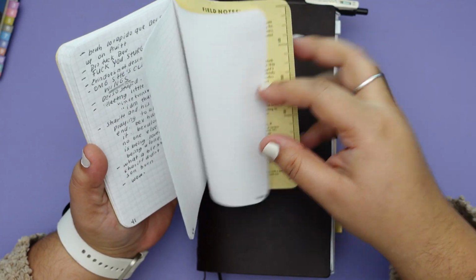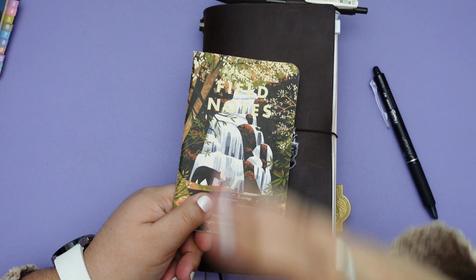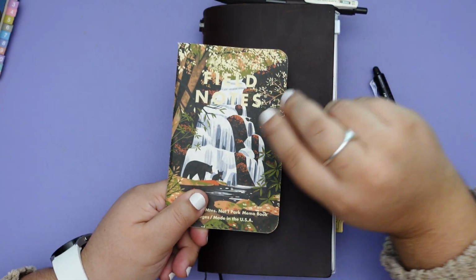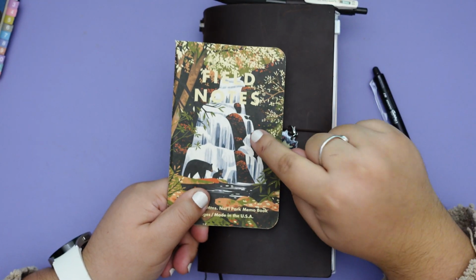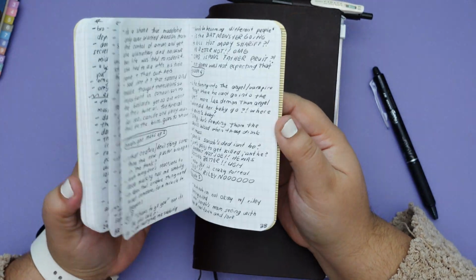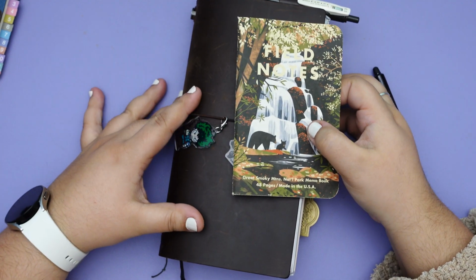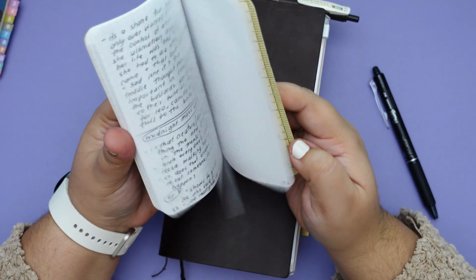I only have a few pages left in this one, but if you are someone that likes to react as you're watching something, you know, us people who like to talk while we watch shows or movies, not everyone does, but if you are, I definitely suggest doing this because it's really fun to go over it and see what it was. So once it's time for me to archive my 2023 notebooks, this will go with my media journal, and it'll be amazing and fun.